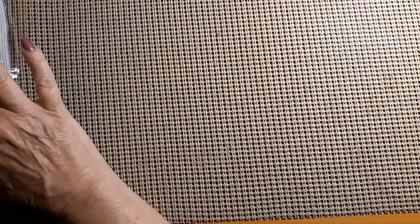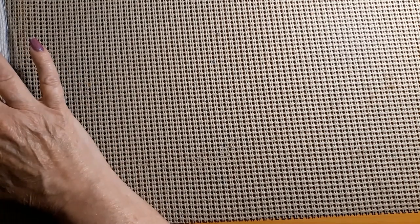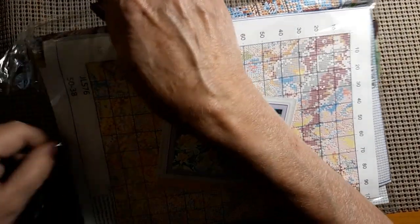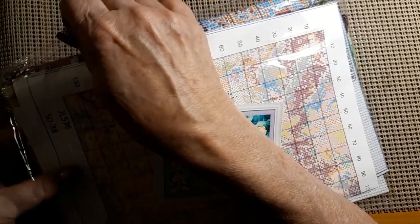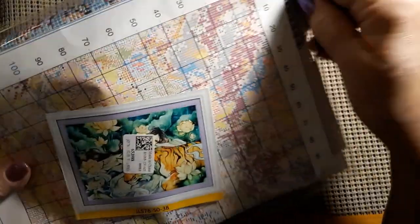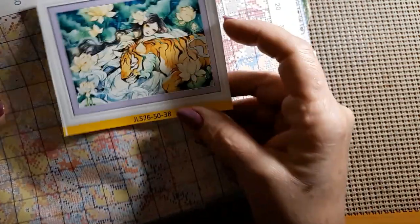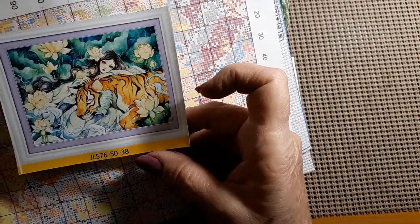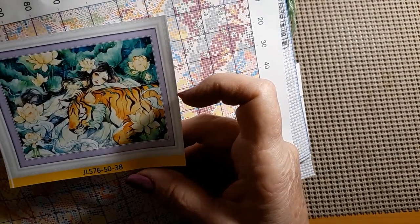And did I tell you? Okay, I did. So the next one was $8.87, and it's called The Beauty and the Tiger. It is a 50 by 38, so not too terribly huge. I just hope everything will turn out. But isn't that pretty? It's kind of a watercolor effect. Just beautiful.